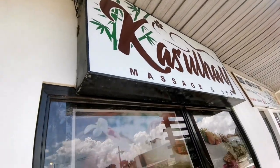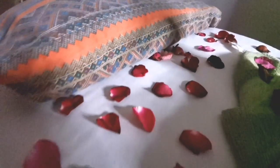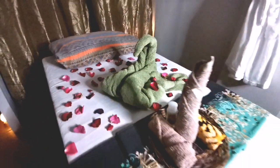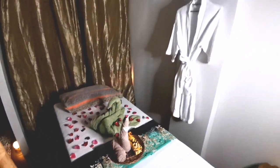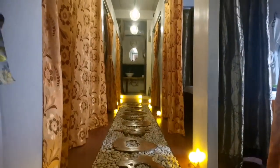Kasulhay Massage and Spa, relaxation at its best, a sparkling treat to everyone. You deserve to relax, indulge in a pampering getaway with a loved one or close friend. We're open every day starting 9 in the morning until 8 in the evening.